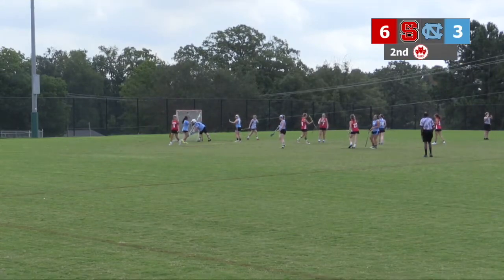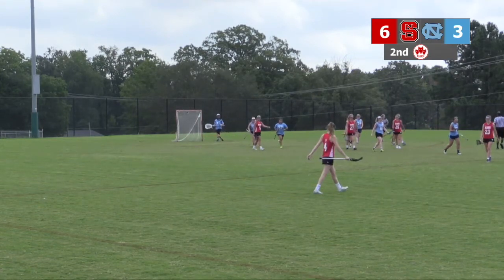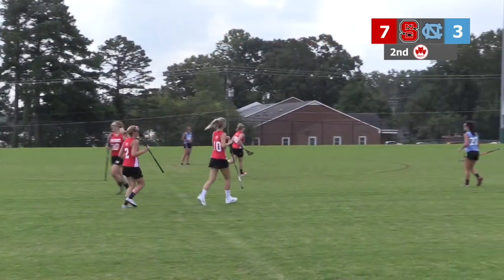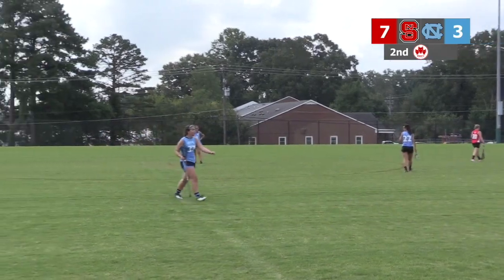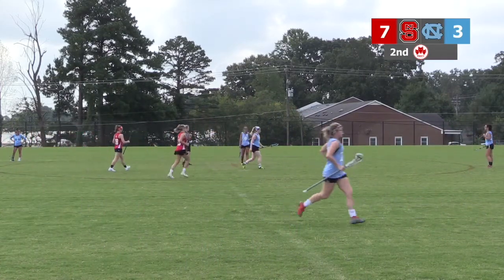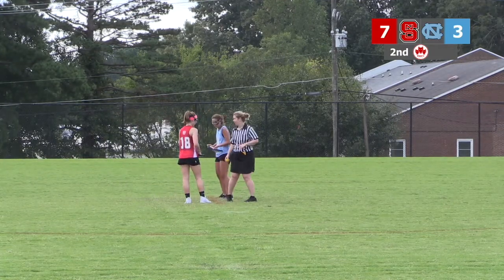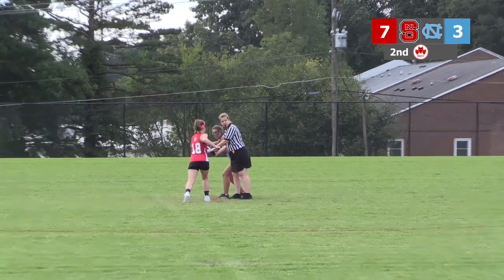Campbell, oh, and that's going to be a goal by number 26, Sarah Colby, with the goal. 7-3. State's up now with 21 minutes and 33 seconds left in regulation here on Lower Method Field on the NC State campus. Great weekend of lacrosse. Great tournament for all the teams showing up: Carolina, NC State, App State, UNC Charlotte, and Elon. All showing up for a great weekend of lacrosse here.